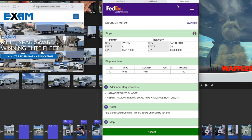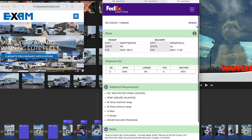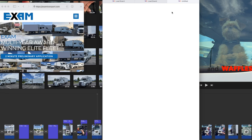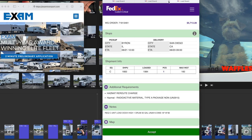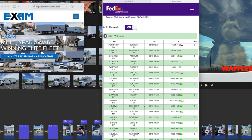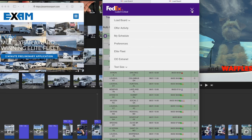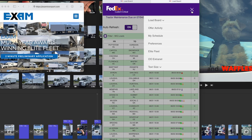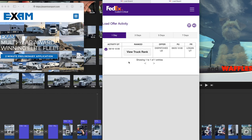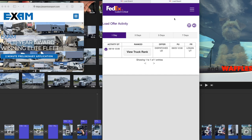Well, you know, if it's a lower paying load, like wherever that $700 one went, then you might not want to click on that one. But if it's a higher paying load, click on that one and click on several others too. If you want to see the status, because the load board was blowing up that day, go to that menu and go to offer activity, and boom, boom, boom, boom, boom, they'll be listed all the way down.